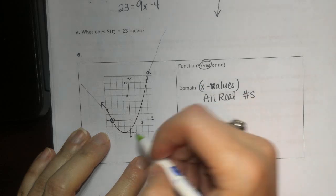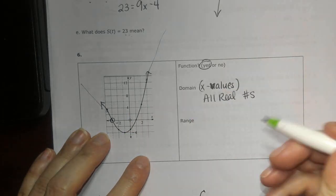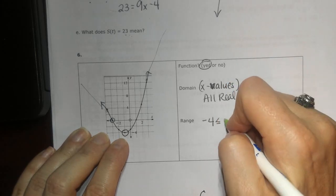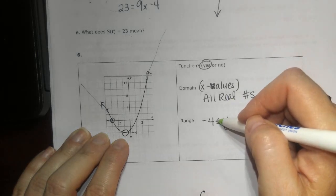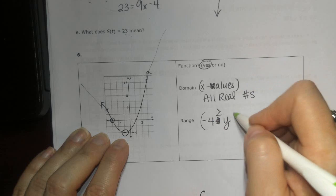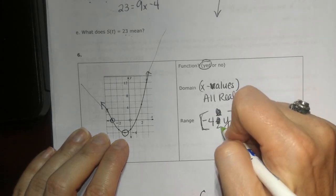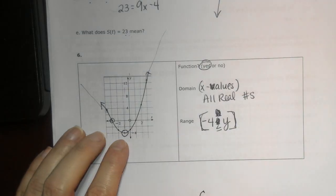And then the range, that's your y values. We don't know where it stops going up, but it does definitely come to a point where it stops going down, and that's right there. So your lowest point is going to be -4. I think we have to put that in brackets. Your y values are always going to be greater than or equal to -4. Anything above it. That's your range.